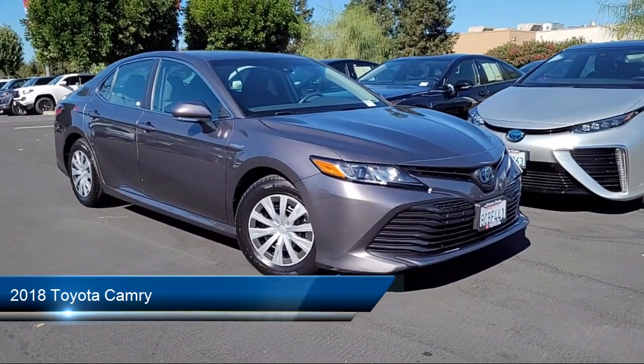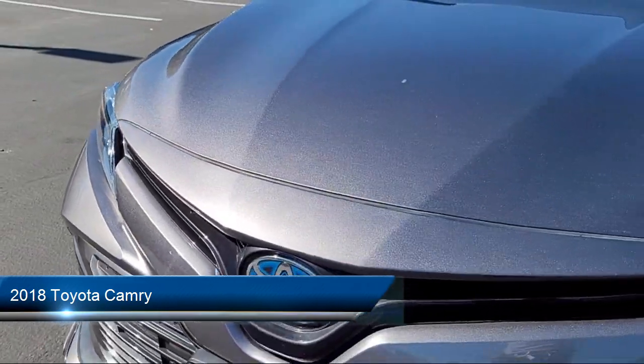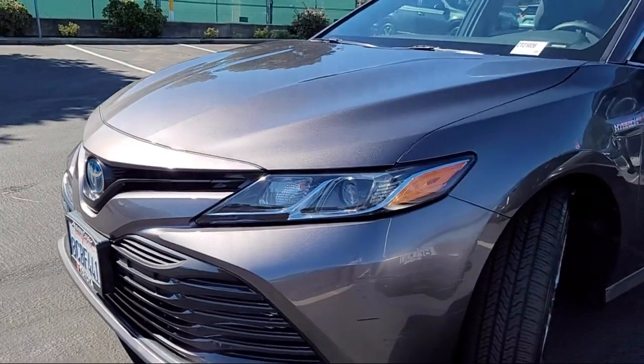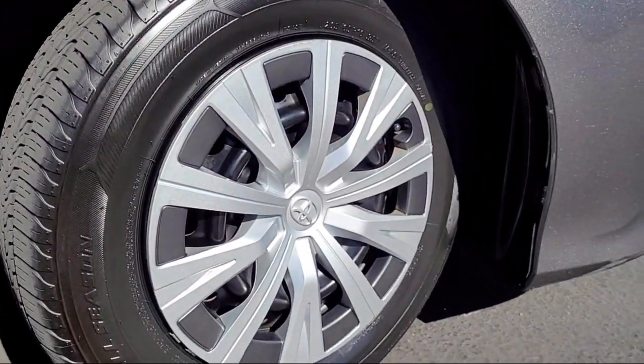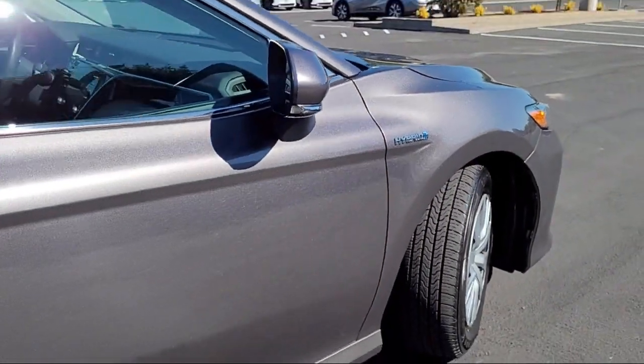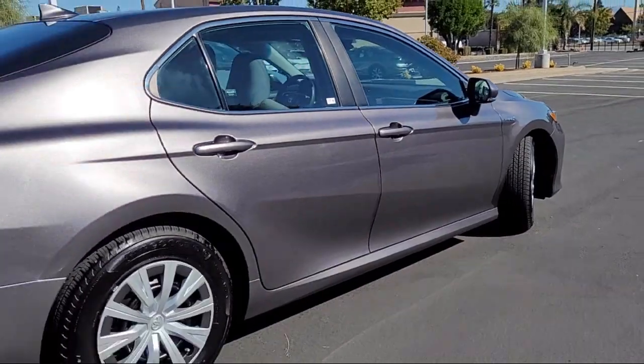Another one of our great vehicles for sale comes equipped with smart device integration, driver monitoring, lane keep assist, front collision mitigation, heated front seats, climate control, auxiliary audio input, rear side airbag, LED headlights, MP3 player, and has less than 45,000 miles on the odometer.